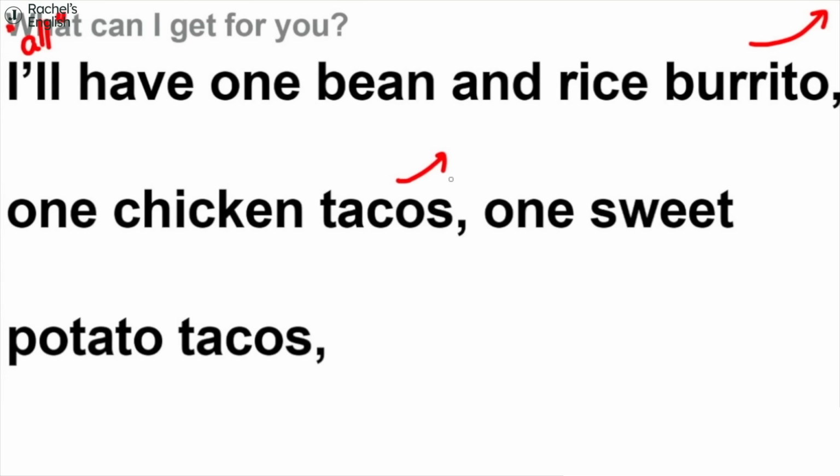And by making my pitch go up, this is a signal to him that I am not done listing what I want. I'm not done placing my order. So we use up intonation in lists, and it's a way to communicate to the other person that we're not done until we get to the end. Then the pitch goes down, and that indicates to the listener, I'm done. That's the end of my list.